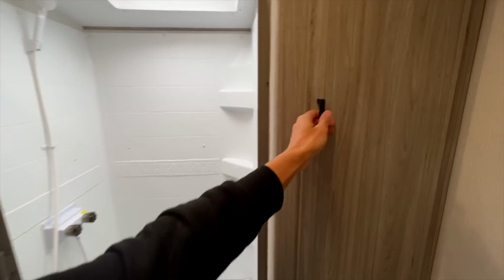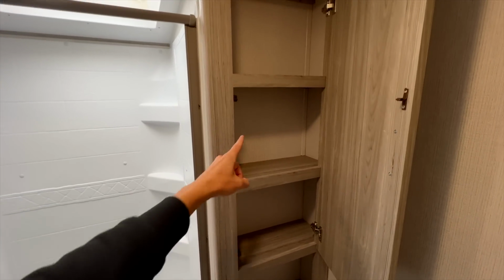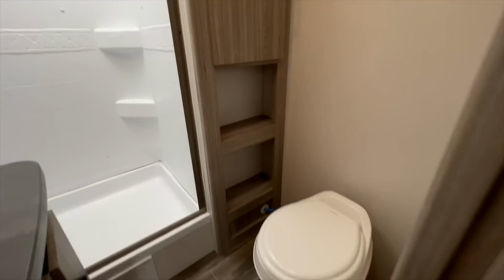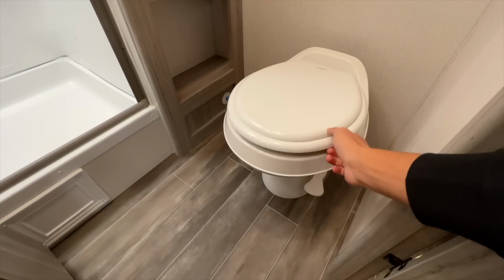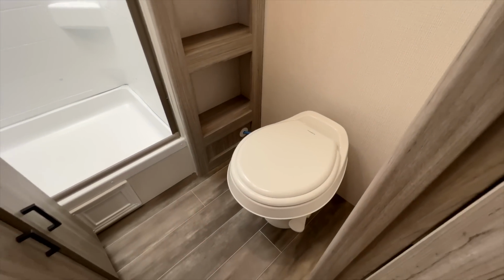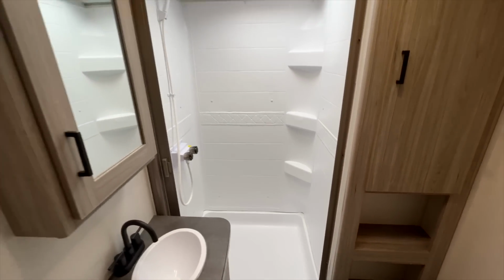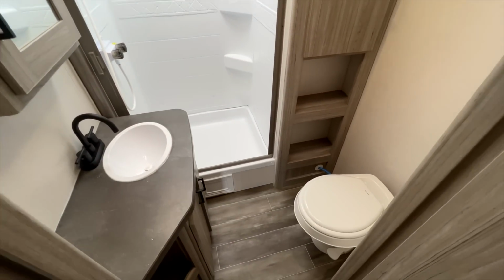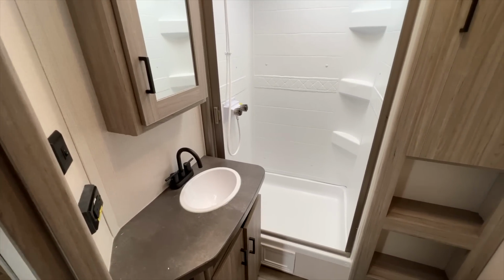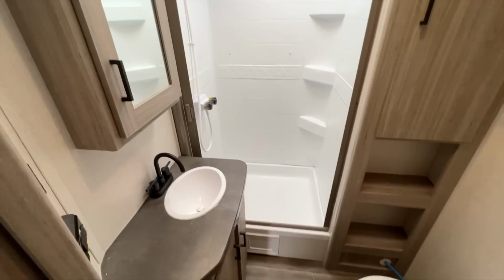And then back behind here, you have all this shelving space. The reason this doesn't go back further is that on the other side of this wall is a wardrobe closet in the bedroom. So we'll see that in a little bit. You have your toilet down underneath here. This is a plastic toilet, so if you did want a porcelain toilet, one, you can upgrade this to a porcelain toilet, or two, you can pay for a slightly more expensive trailer and get one that has a porcelain toilet. But again, something I feel like I could perfectly well live with, and it wouldn't mess up my experience in the RV. My family has had multiple RVs with plastic toilets, so it's not a super big deal to me.